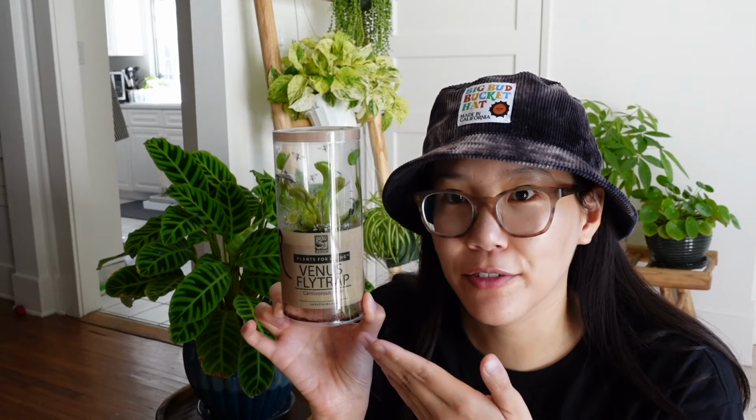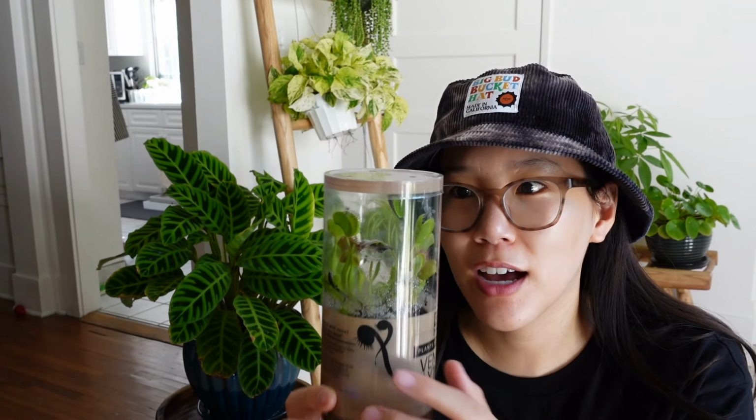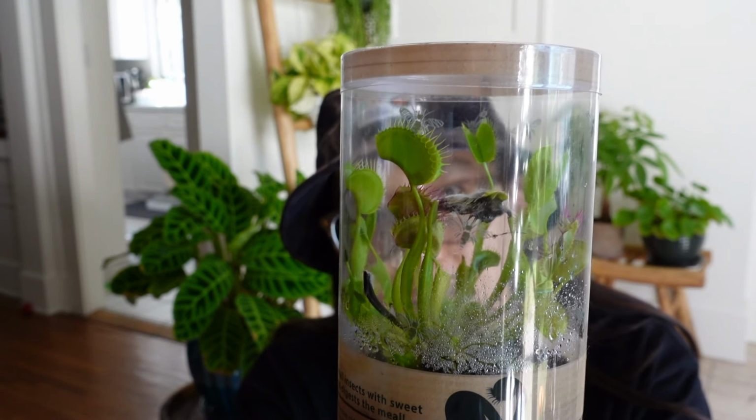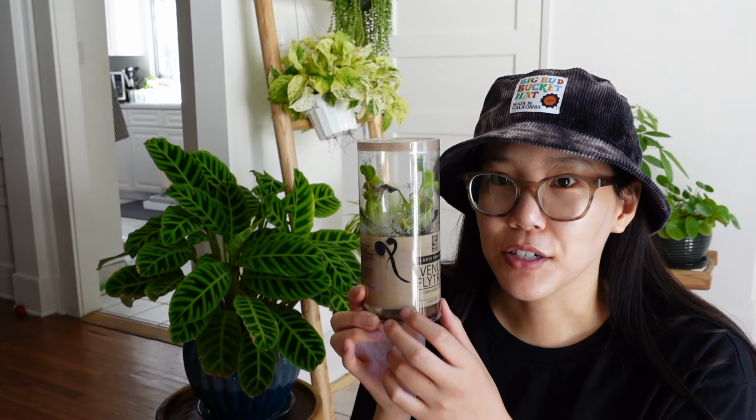My only carnivorous plant, Venus flytrap. It actually is eating a wasp right now, but for some reason the wasp is molding and the trap that caught it is turning black. So that seems kind of concerning.